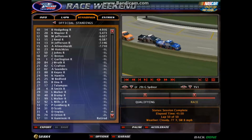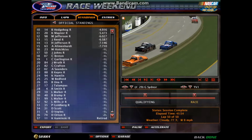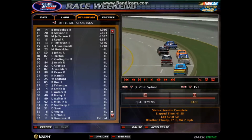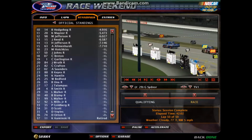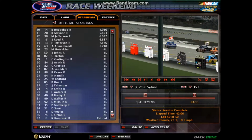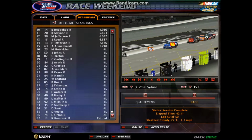Once again, a scoring error. It should be 35 drivers on the lead lap, not 15. So I forgive that. And the only driver that DNF'd and was involved in every single crash except the last one: Kyle Kaminsky.